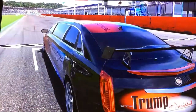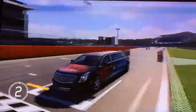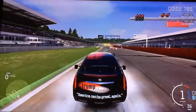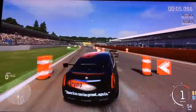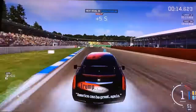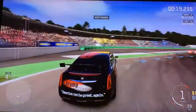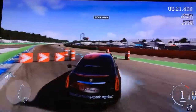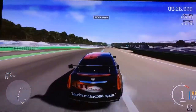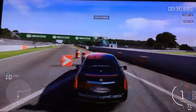Alright, here we go. NASCAR limo on an autocross course. Let's not hit anything. Oh, well, there it goes. Well, there goes my not hitting anything. I do actually want to get a clean run on this. That's my goal, just to get a clean run. Nothing more, nothing less. But I don't want to be cowardly. So I'm going to try and get a clean run.